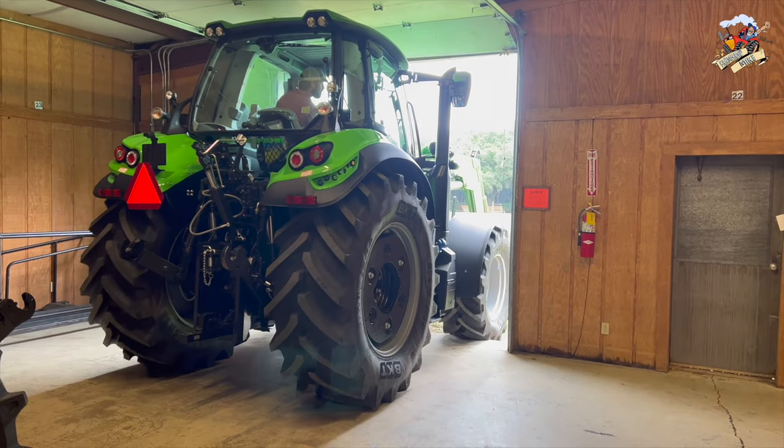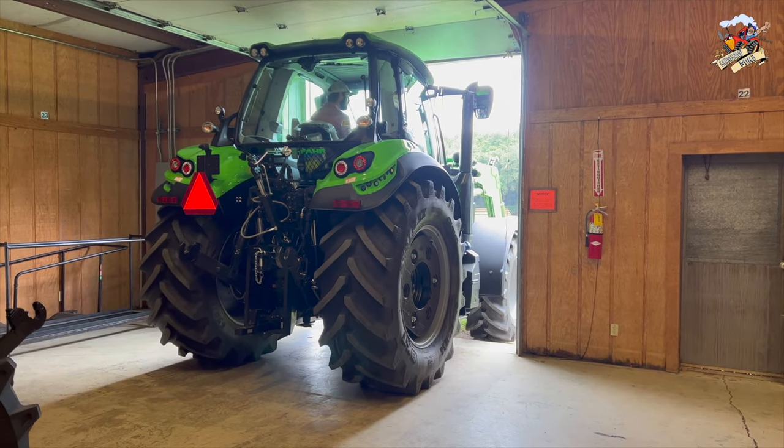Everyone got their bellies full, so now it's time to move these tractors outside and let people drive them around.